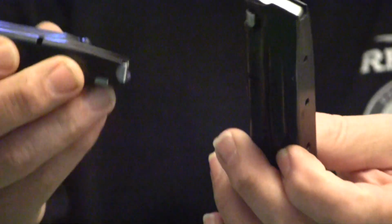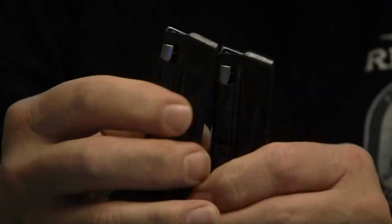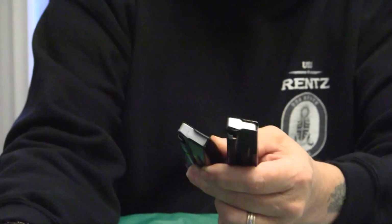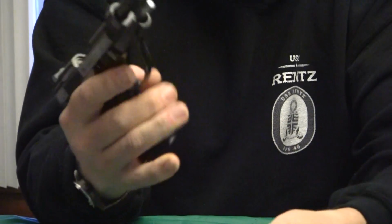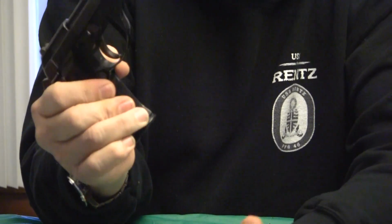So they are used magazines. They're not new, but they are in really nice shape, clean, not worn, scratched, or dented. And you know, they fit in the gun, do what they're supposed to do, drop free, you know.